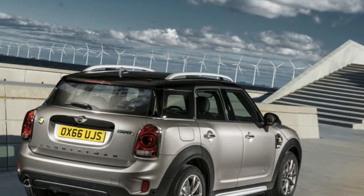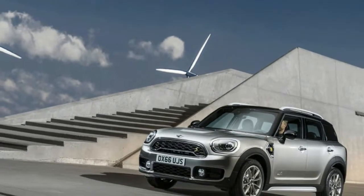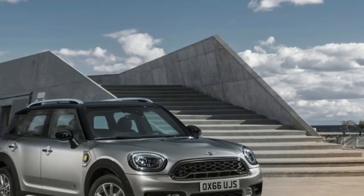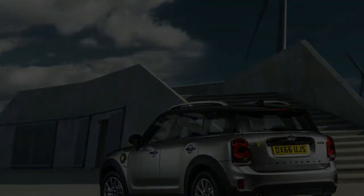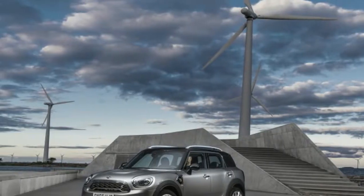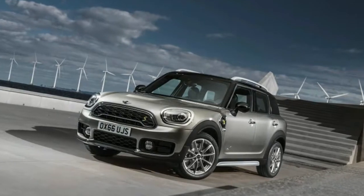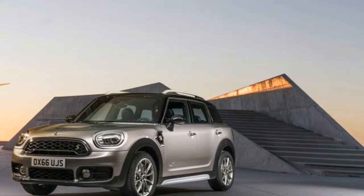Greg Migliore on Twitter: Lighting up my day with an electric Mini Countryman. The powertrain is plug-in and the driving dynamics are shining. 9:54 p.m., February 16, 2018.